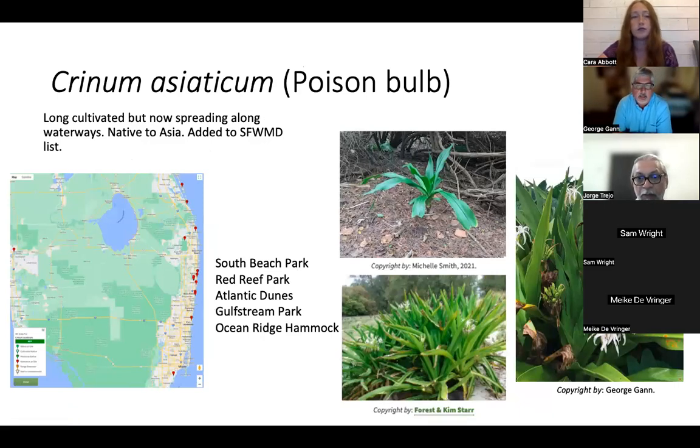All right, another plant that has been in the trade for a long time, this is Crinum asiaticum, or poison bulb. I don't know who came up with that common name. But this has been grown in South Florida for a long time. It's no longer a favored species because there are other more attractive, colorful forms of crinum. But what has happened with this species is that it is spreading along waterways. It has a big fruit that floats on water. And so we're beginning to find it along canals and along the intracoastal.